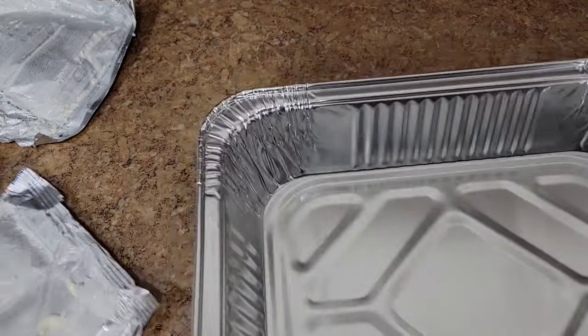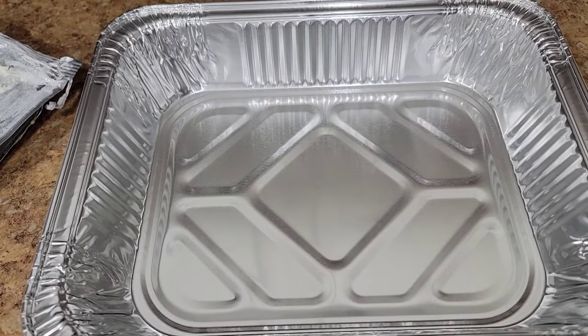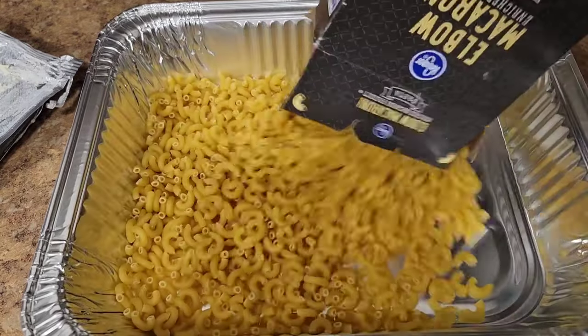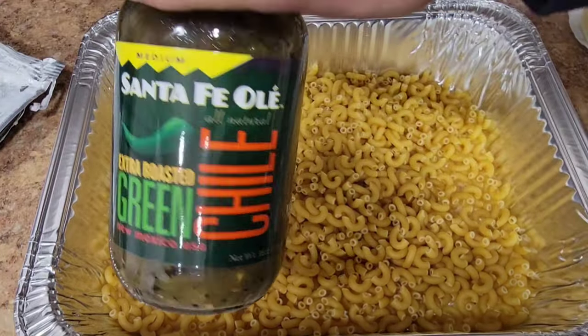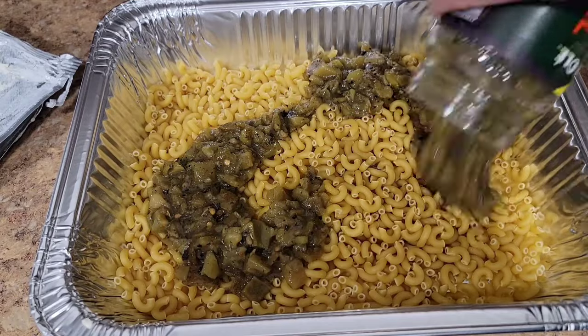All right, that's one. The next thing I'm going to do, most of you have seen me do this. This is a green chili mac and cheese. Super simple. Just get a common elbow macaroni. Here's another way we get it. This is the extra roasted green chili from Santa Fe Ole. This is medium. The last was hot. Yeah, it's all going in there.